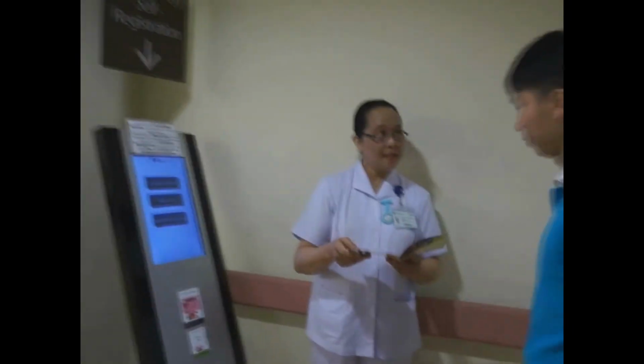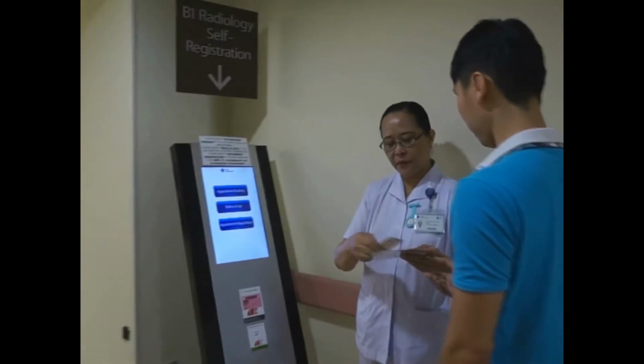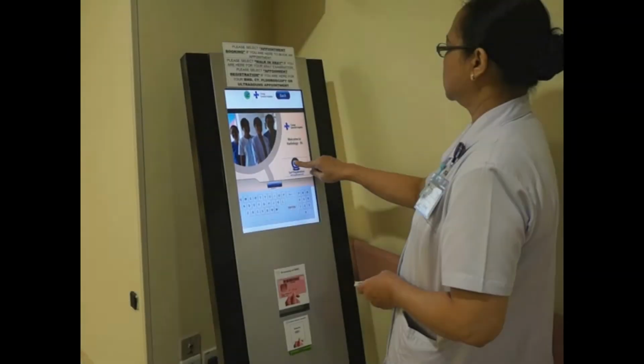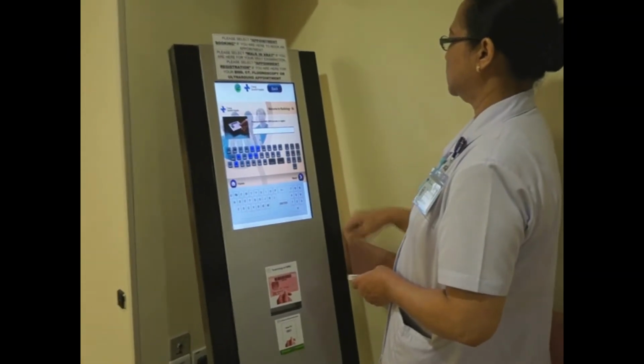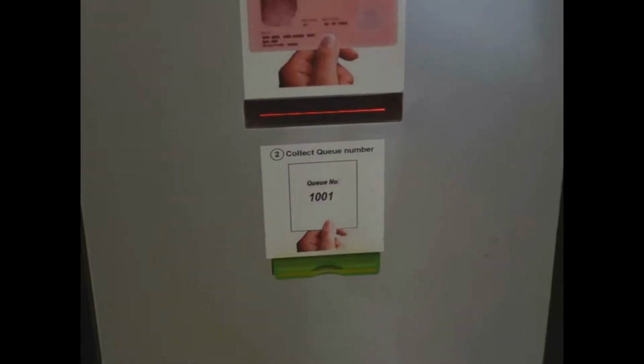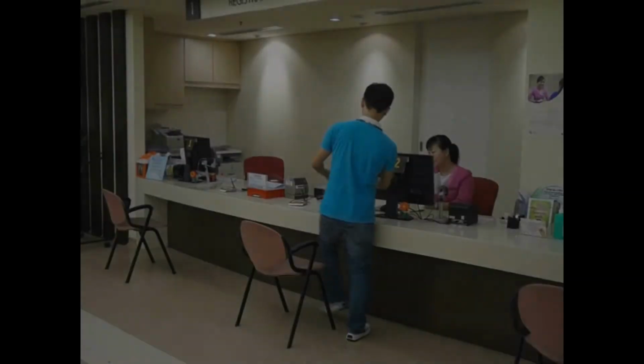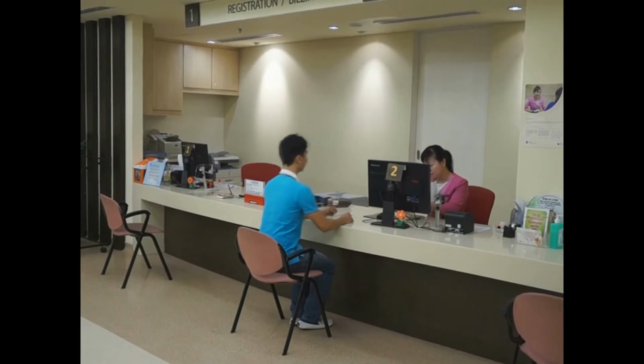When you arrive at the radiology department, please use our self-registration machine to get a queue number and wait at the registration area. Please proceed to the registration counter when your number is called.